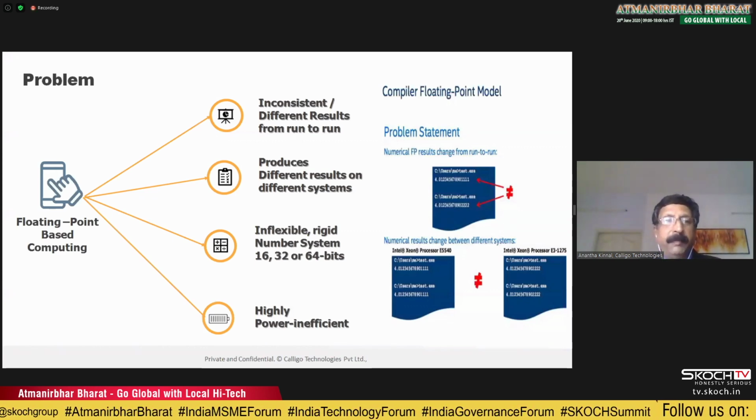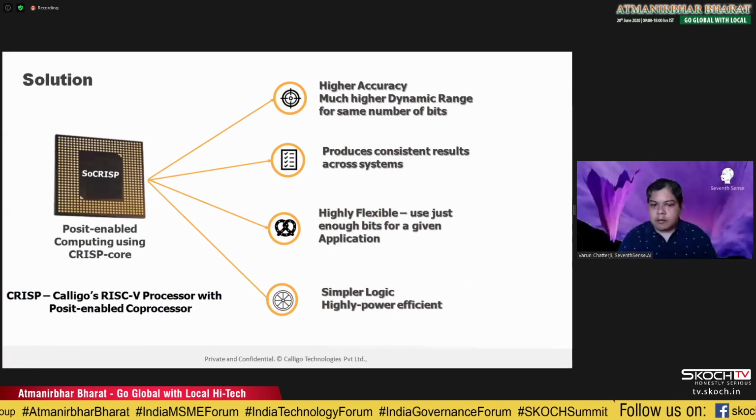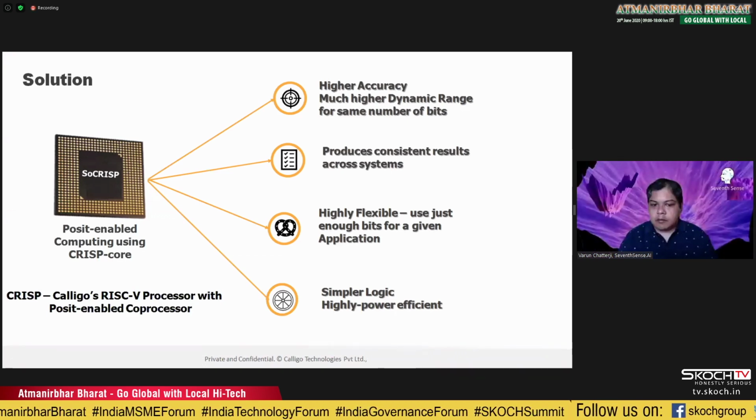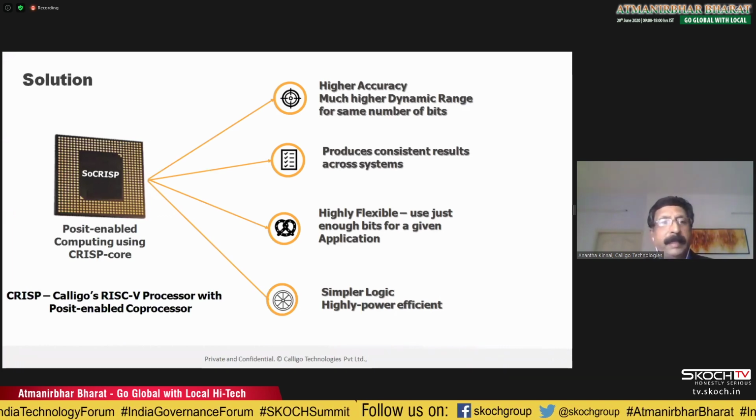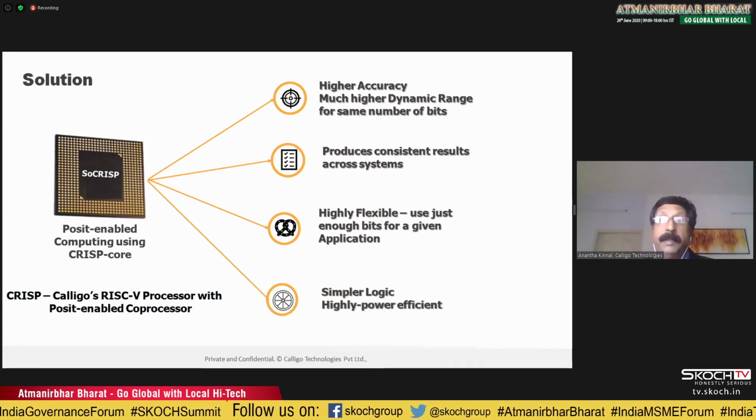The technology that we are working on is POSIT-enabled computing, using technology that we have created called CRISP core, which is actually Calico's RISC-V processor with a POSIT-enabled coprocessor. The advantages of POSITs are that it's a much more accurate number system. It has a much higher dynamic range for the same number of bits compared to floating point.